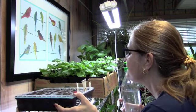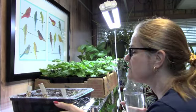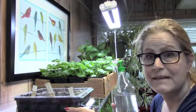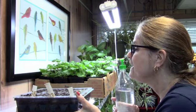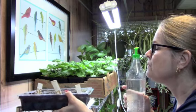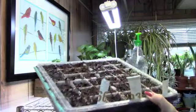Goodness. It looks like my orange yellow thyme has sprouted. Aren't you the cutest little sprouts? I said I wasn't going to do it, and look at what's happened. I have 3 shelves of seedlings. I decided I wasn't going to tend to seedlings this winter, and I just couldn't help myself. Let me show you what I've got going on.